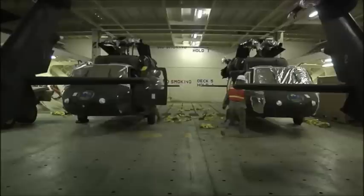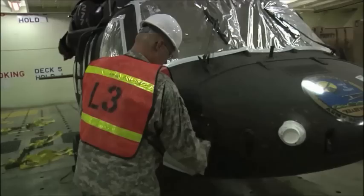As the 1188th bids bon voyage to the first TSC and the 1173rd takes its place, the seamless transition between the two units shows that we are always ready to fight.